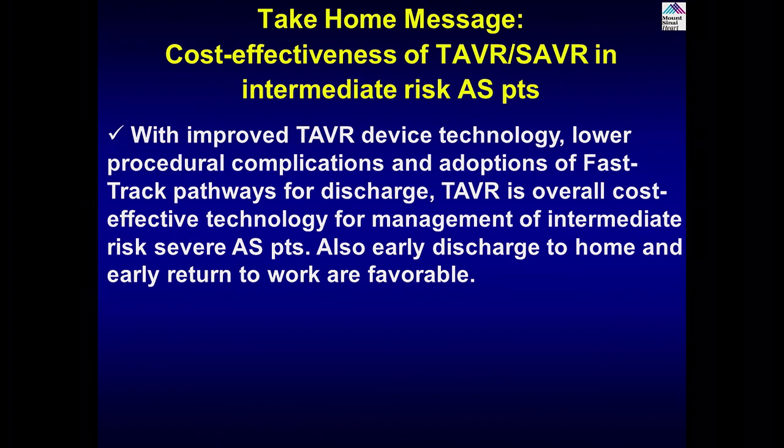Next. So therefore, if I sum up, with improved TAVR device technology, lower procedural complications, and adoption of fast-track pathways for discharge, TAVR is overall a cost-effective technology for management of intermediate-risk severe AS patients. Also, early discharge to home and early return to work are favorable.